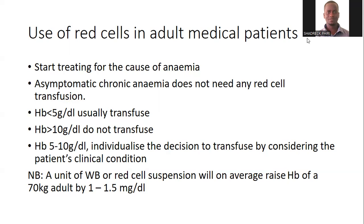There is no absolute red cell concentrate transfusion trigger, but the following guidelines are offered. HB of less than 5 grams per deciliter, usually transfuse. HB of greater than 10 grams per deciliter, do not transfuse. For HB between 5 and 10 grams per deciliter, we are supposed to individualize the decision to transfuse by considering the patient's clinical condition. Consider the trend of HB, the rate of change of HB, assess signs and symptoms, and assess cardiopulmonary reserve. Very important to assess this.